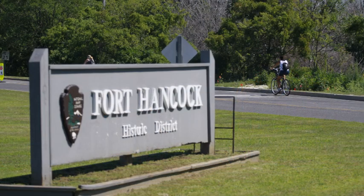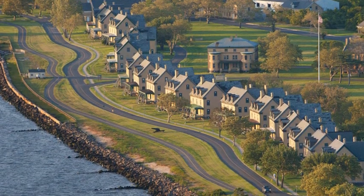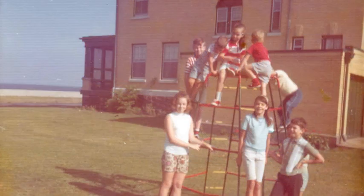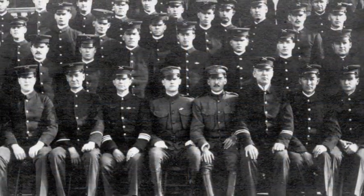The Fort Hancock and Sandy Hook Proving Ground National Historic Landmark lies within the Sandy Hook unit of Gateway National Recreation Area. The landmark includes former family residences, barracks, mess halls, administrative and recreational buildings. Many of its distinctive yellow brick buildings were built just after the Spanish-American War.